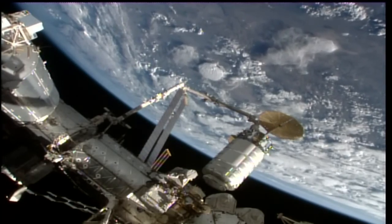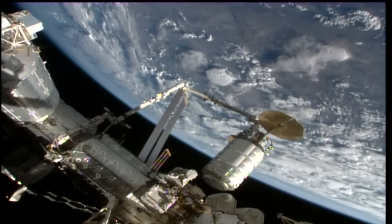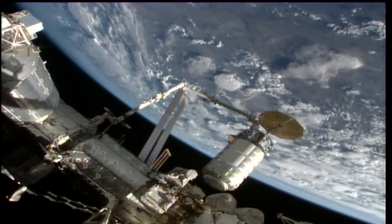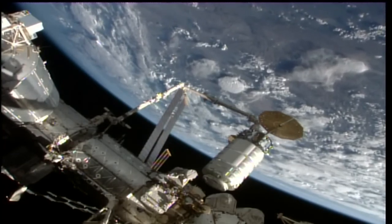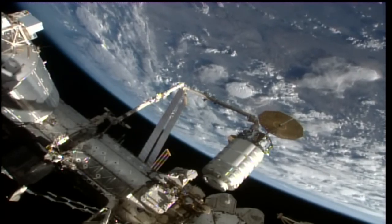Throughout today's coverage, you will have heard the installation of this Cygnus spacecraft referred to as berthing and not docking. That is because those are two different methods for connecting vehicles to the International Space Station.